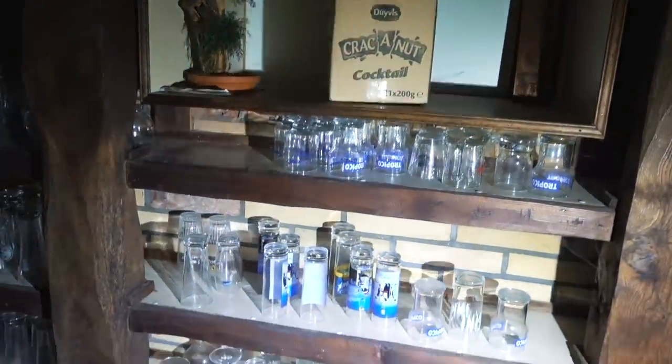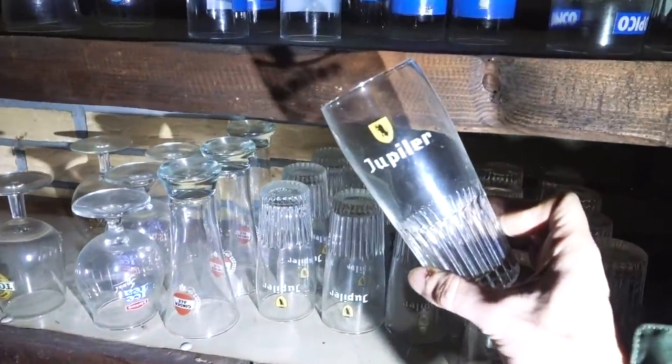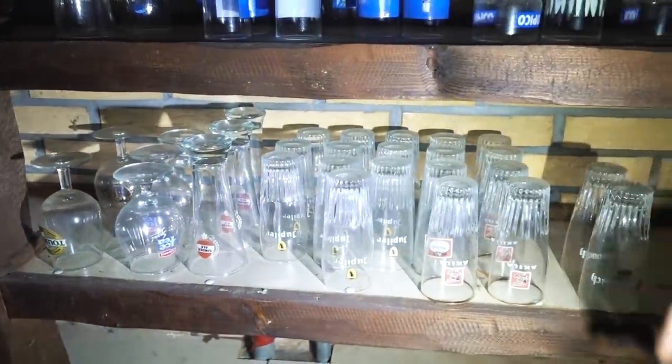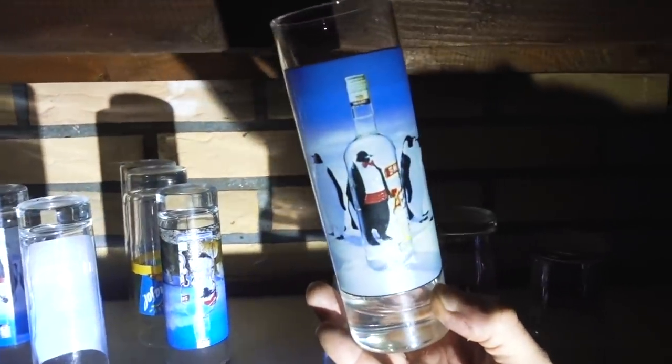Even other Belgian beer glasses. This is a brand, Jupiler. It's one of my favorite Belgian pilsners. But also iced tea glasses and Smirnoff glasses with pink wings.